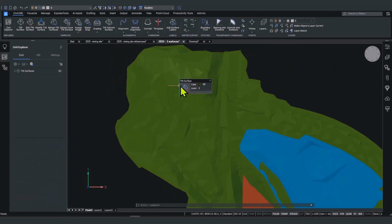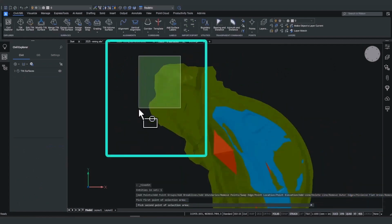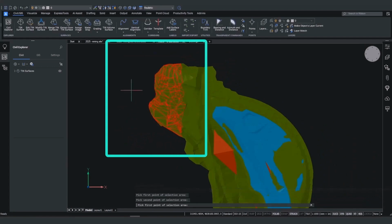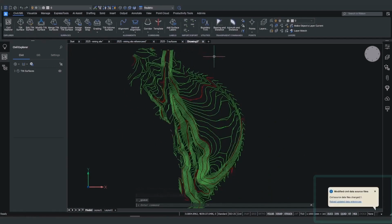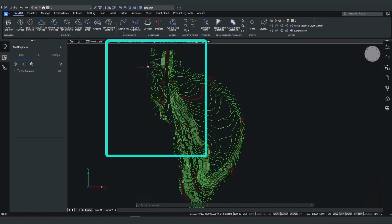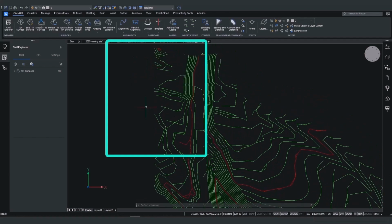Also, to further streamline your workflow and make sure you have a single source of truth for your project, BricsCAD V25 will notify and update users of changes to the source surface. This surface sharing allows you to use surfaces in the way you need, without the worry of accidental changes.